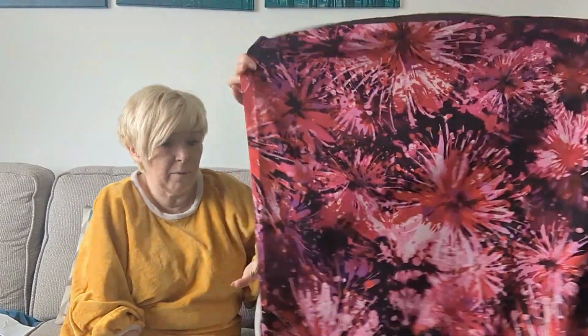Yeah. And it's a Ponte, isn't it? It's beautiful. It was £10 a metre. I had what was left on there. I thought that would make an amazing pair of trousers to then wear with like pinks, blacks, purple t-shirts, that sort of thing. I don't really want to make a top with it. I think I'd rather make a pair of trousers with it because Ponte's nice as trousers, isn't it?